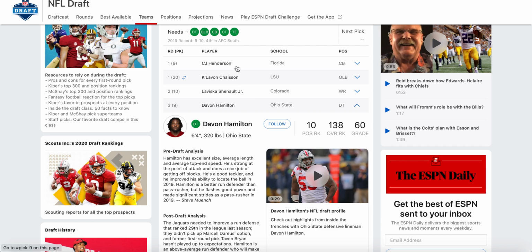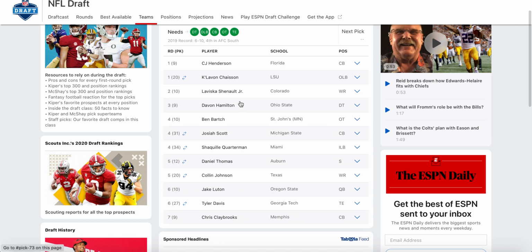I thought they could have gone Kinlaw at 9 or 20. Once they went Henderson and he was gone, I was A-okay with them passing up on a D tackle for a while. So getting a guy like Hamilton, he's going to be able to play right away, in my opinion. And they're going to run away with it. That's going to be good. I think in a few years he'll be a lot better than what he will look like on his rookie year. He might get bullied around a little bit, but he will progress into something, I think, pretty special.